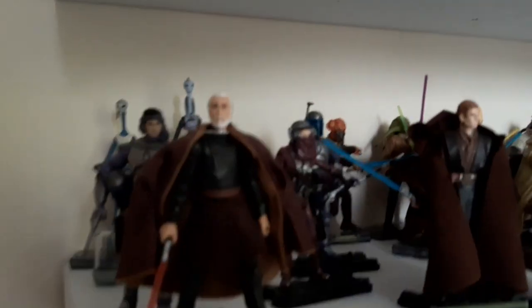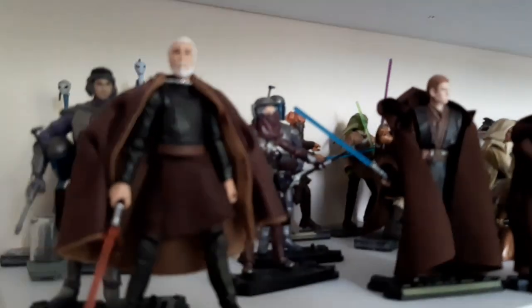Should we have a look at Attack of the Clones now? That was Phantom Menace, and down we go. And we start off with Count Dooku.